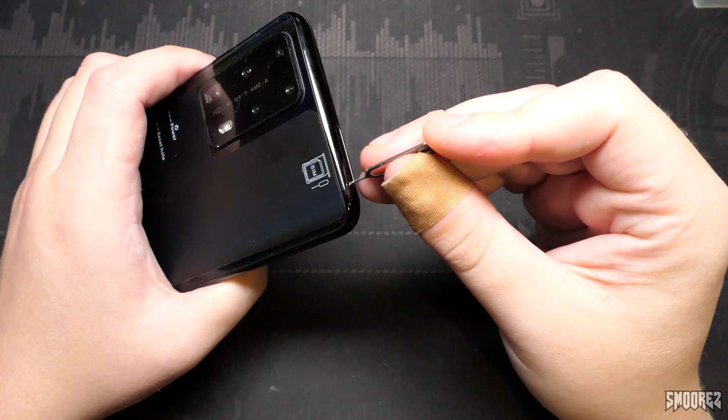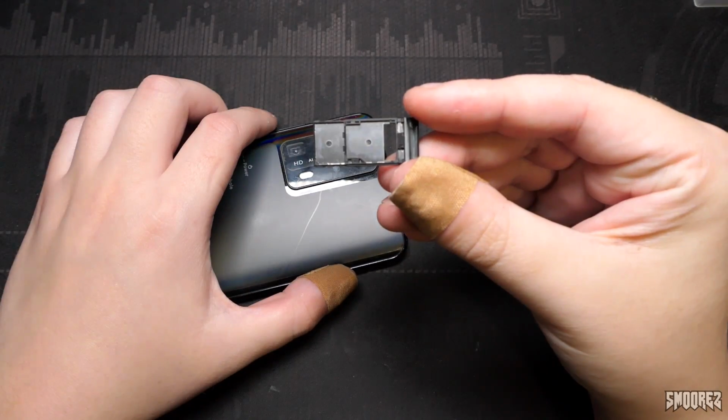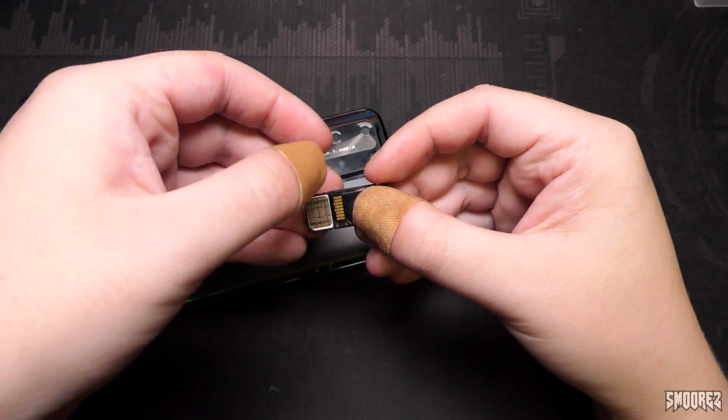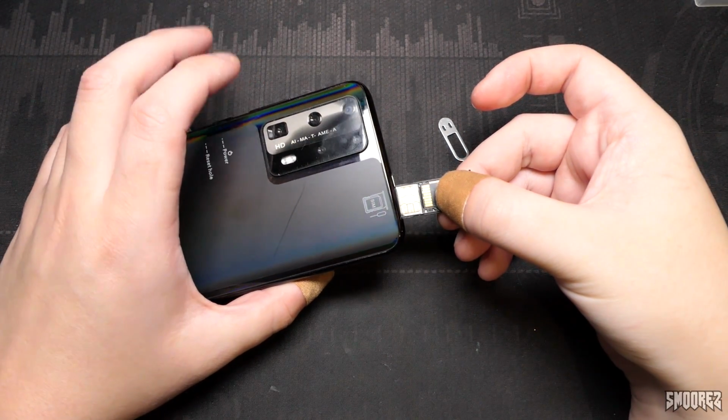Alright, time to load a SIM card and SD card into here, so I'll just pop that out, and we get support for dual nano SIMs or 1 micro SD card and a nano SIM. 1 nano SIM and 1 micro SD card is what I'm going to go with. I'm putting a Telstra SIM in here just to see if it gets 5G.